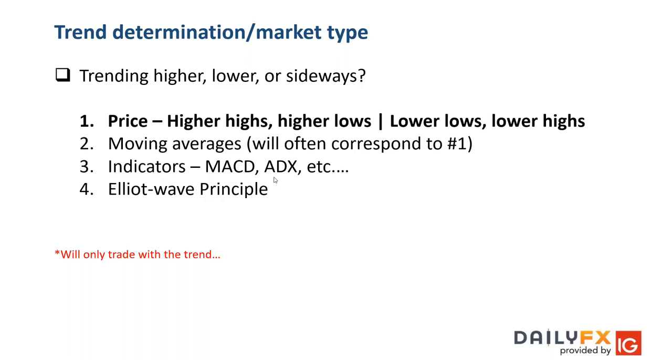But a MACD does involve moving averages, so it's a little more complicated way of looking at them. I have Elliott Wave Principle on here because it does involve trends. It is the sequence of trends. It is a more complicated form of analysis. So I always recommend anyone who wants to get into Elliott Wave to first master the basics of technical analysis and price action, and then move on to something like Elliott Wave.